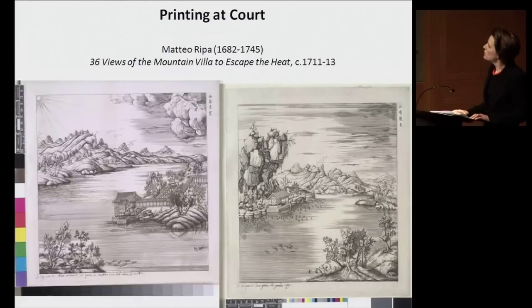We now move from the rural areas and urban print production centers to the imperial court. The Manchu emperors of the Qing dynasty used printing for political propaganda to illustrate their successful rule and military campaigns. In the 18th century, Jesuits were employed at court and introduced Western techniques and ideas. One of the missionaries at court was Matteo Ripa, who served under the Kangxi emperor.